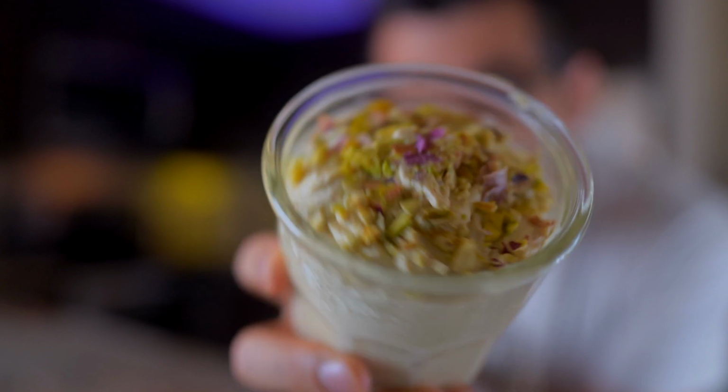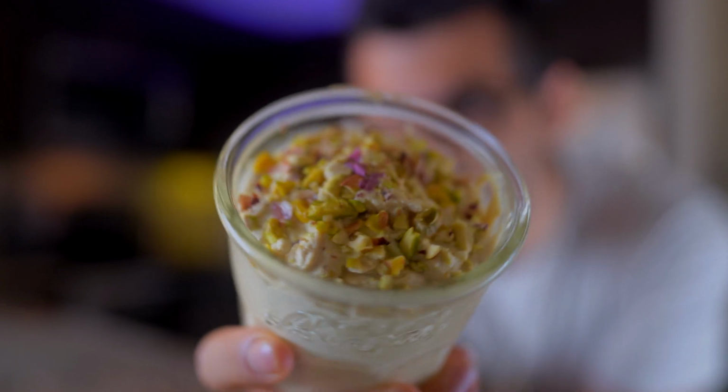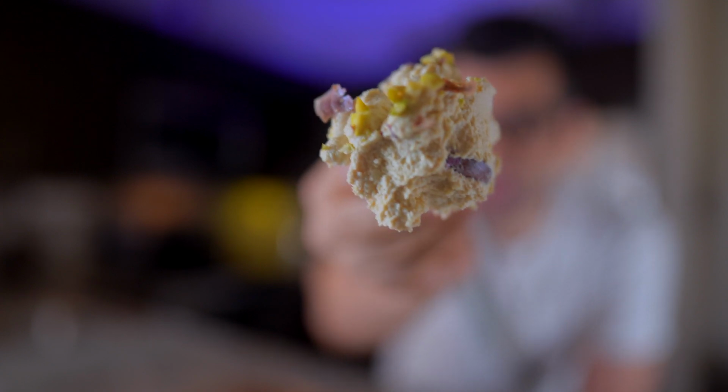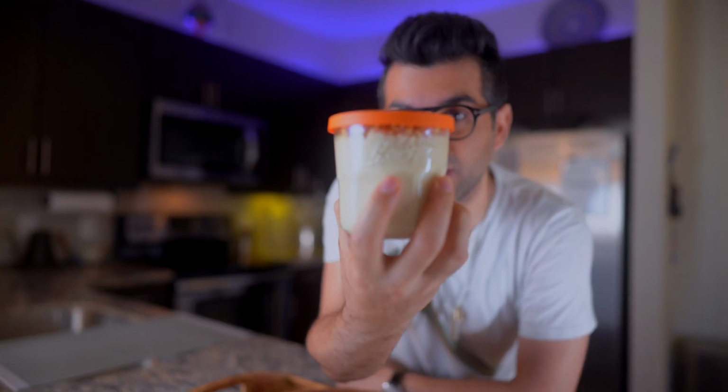Look how beautiful this cheese with these little pistachios on top of it looks. This is remarkable, and it tastes beautiful. The texture is just like cream cheese, and it just looks and tastes so beautiful. So I pour this on my plate, a little bit of this. By far, the best cheese that I have ever had in my life. And I keep it in this little mason jar that I refill once a week.